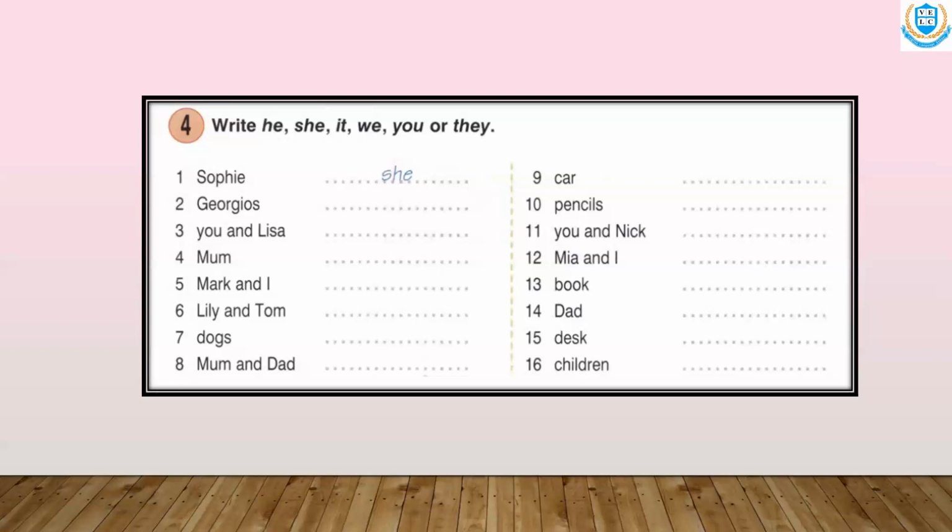Mom and dad. Okay, number 6, Lily and Tom. Lily and Tom, they. Okay, so please do it yourself and then we can check the answers later.